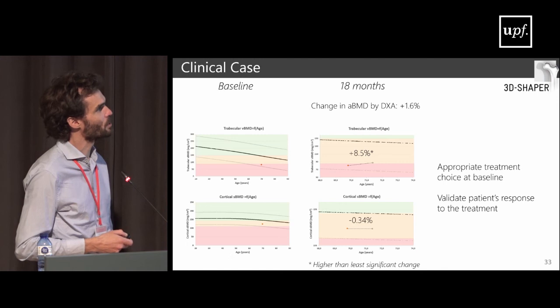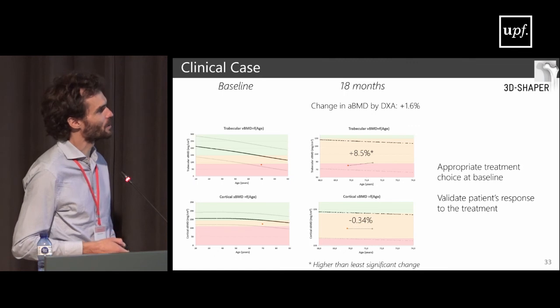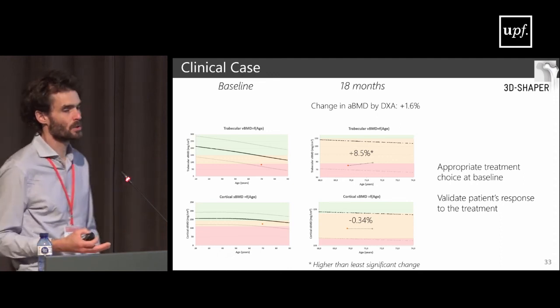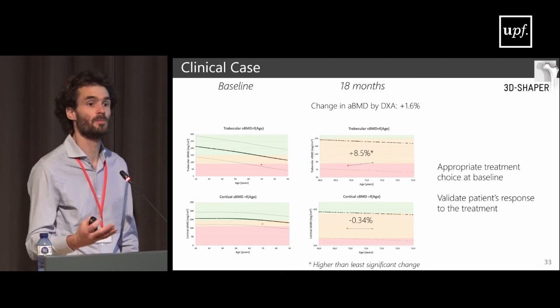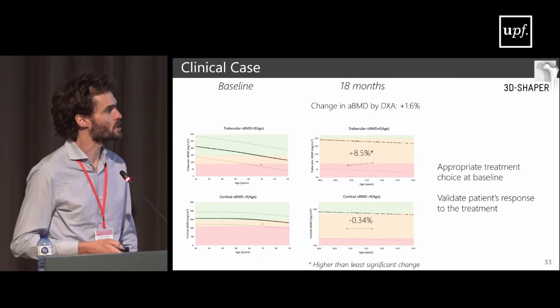And then after 18 months of treatment, the trabecular density was taken to the yellow area. So it's a bit borderline yet, but it's improving, no? And then the cortical bone, there's no effect, but you wouldn't really care because the bone is here in the middle of this yellow area. So here it's good in that it would help the clinician to choose the best treatment for the patient, and then also after giving the treatment, you would be able to validate that it was actually the appropriate treatment for that particular patient.